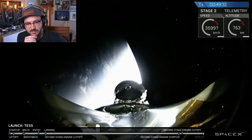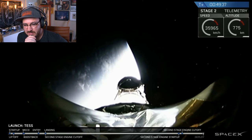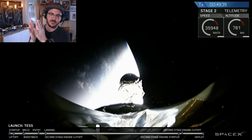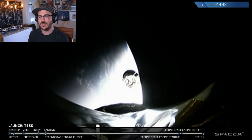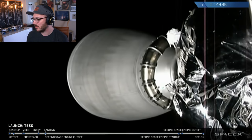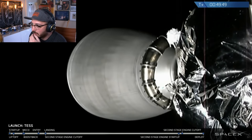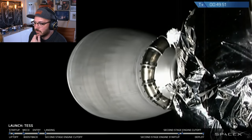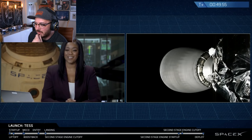Get that beautiful image of the Earth behind us there. It's one of the planets TESS is going to look at in its lifetime. There it goes. And as you can see there, we have had successful separation of the TESS spacecraft. And it's going on its beautiful mission to look at thousands of planets outside of our solar system. And with that brings us to an end of our webcast, as Falcon 9's job is done for today.